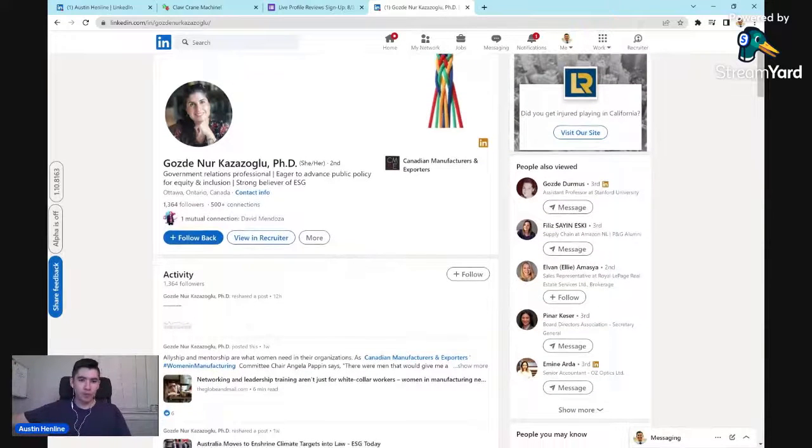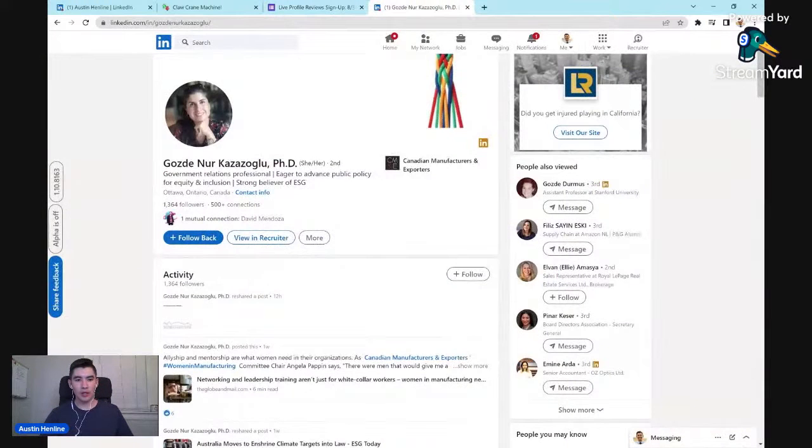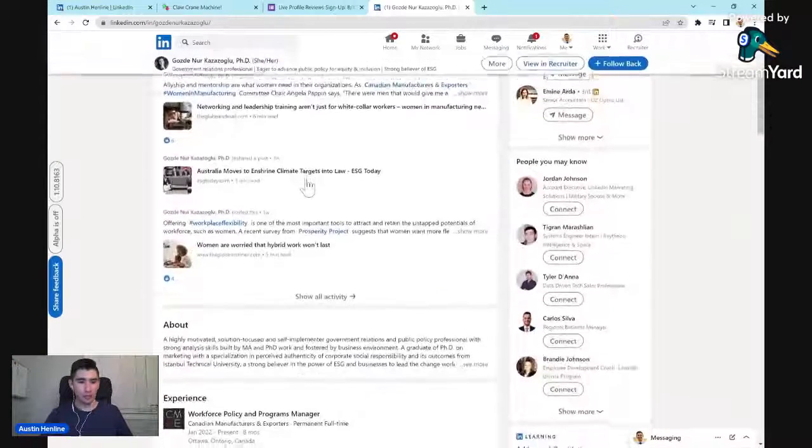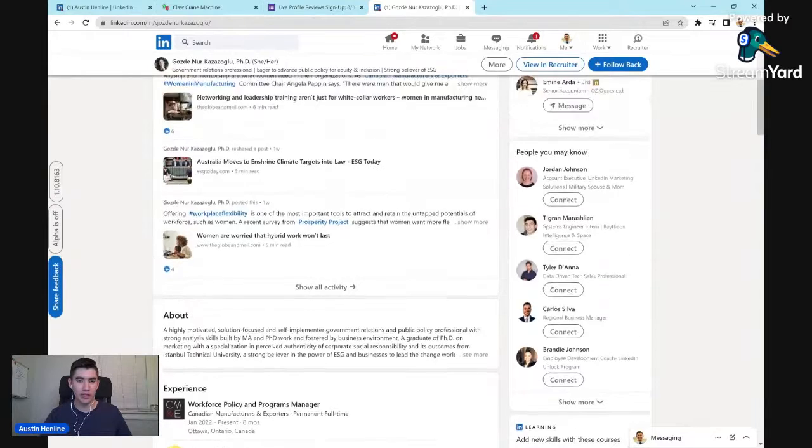Okay. Let's take a look at your goal again. You mentioned leverage your profile as a job seeker. With this, your headline says that you're a government relations professional. Are you currently in a role? Okay, so right here it says that you're currently a workforce policy and programs manager.